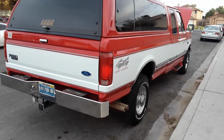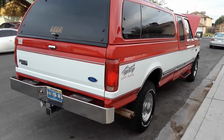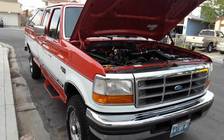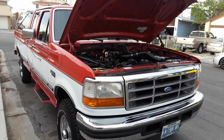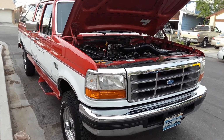Literally, everything about this truck is 100% factory bone stock except for the upgraded rear bumper. This truck drives just like the day it was purchased back from the lot back in 1997.